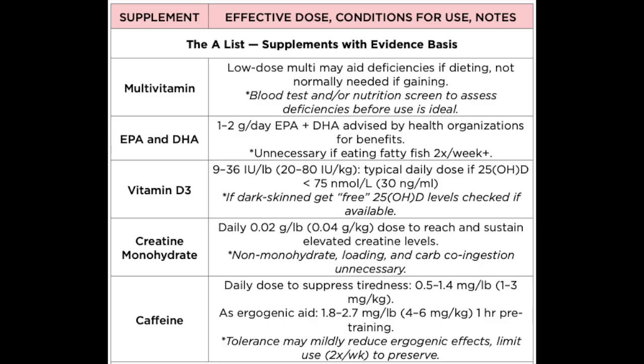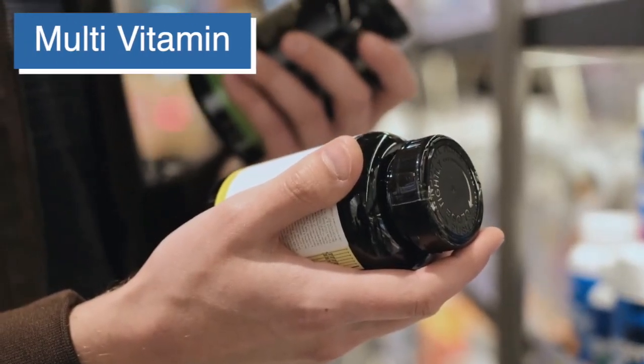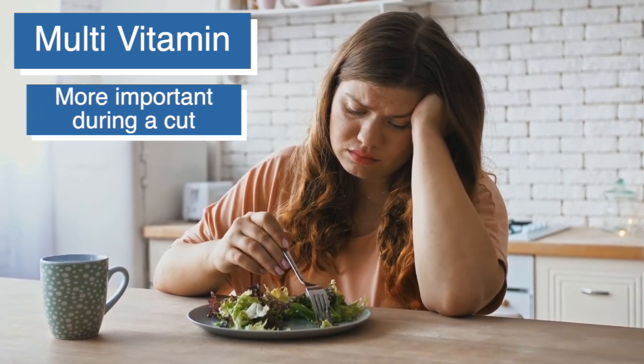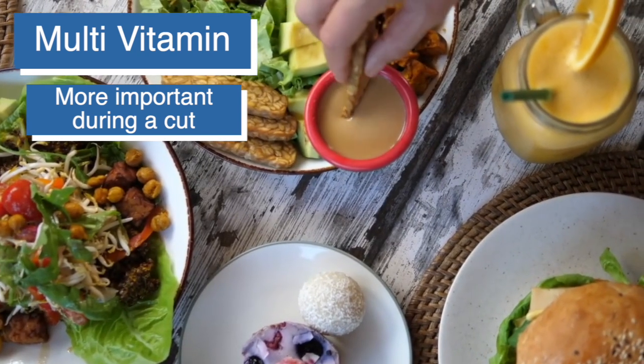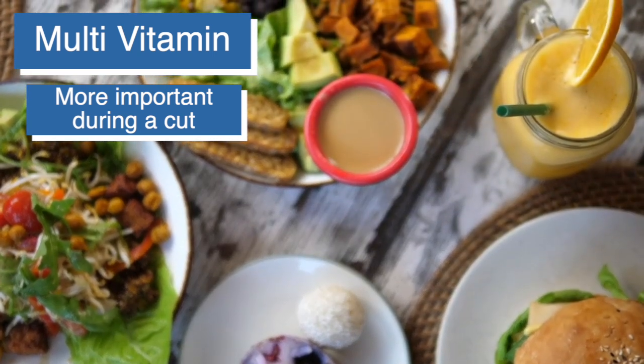The A tier of supplements that bring you the biggest bang for the buck when it comes to muscle growth are the following. A multivitamin will help cover any micronutrient deficiencies. When you're on a cut, you're not consuming lots of calories, so you're more likely to be deficient in a micronutrient, and a multivitamin can help serve as a nutrient insurance. As you transition to a bulk though, and as long as you're including a bunch of natural whole foods, a multivitamin becomes much less important.